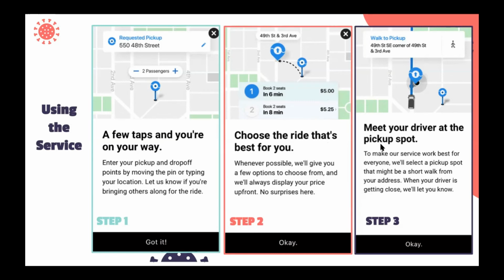And the third step, it will tell you where to meet your driver at a specific pickup spot. To make our service work best for everyone, we'll select a pickup spot that might be a short walk from your address. When your driver is getting close, they'll notify you. So here it's a little picture. This black circle shows you where you're at, and this pin here is the drop pin that was in the beginning, where you were able to enter your address. And as you can see, this little car is showing you how far away it is from you, which is a great option.